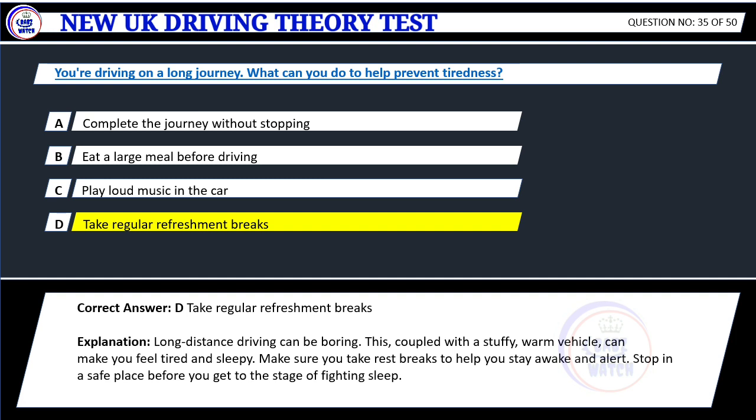Explanation: long distance driving can be boring. This, coupled with a stuffy, warm vehicle, can make you feel tired and sleepy. Make sure you take rest breaks to help you stay awake and alert. Stop in a safe place before you get to the stage of fighting sleep.